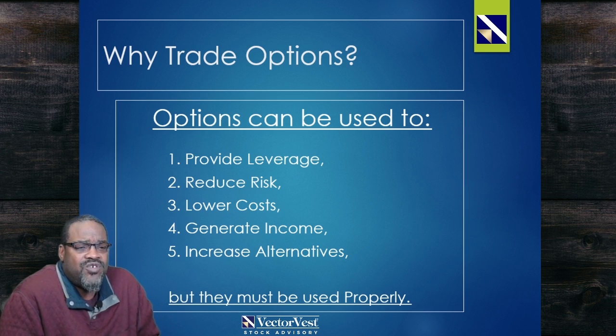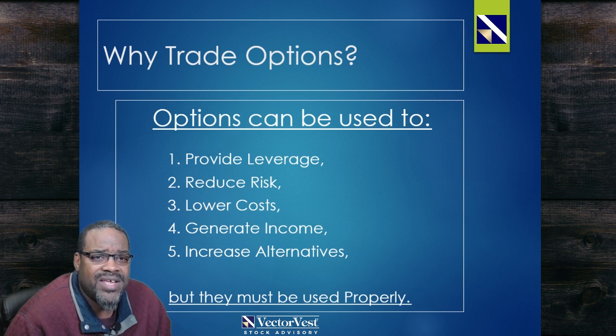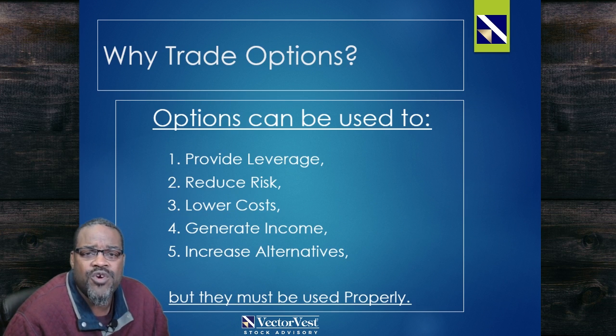How about if you know that a stock is trading in excess of $100 to $200, how can you effectively trade that? Options will help you to provide leverage to be able to trade stocks that are in excess of $100 to $200.